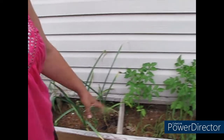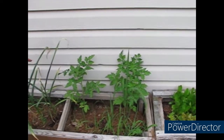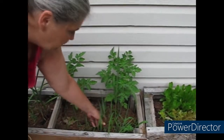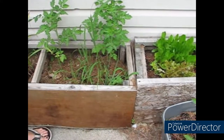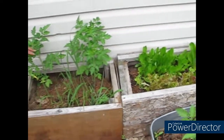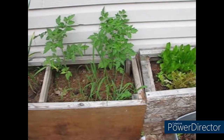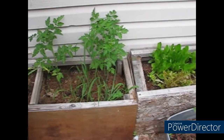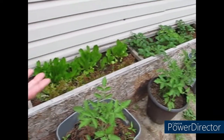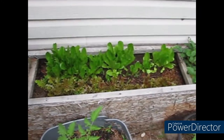And then here we have traveler tomatoes. We have 5 of them in here. And these are volunteer onions. I must have planted onions in here last year. So anyway, these are our traveler tomatoes. This seed will be going on our Etsy store as well. These are for eating and seed. Okay. And then get rid of all the mosquitoes.